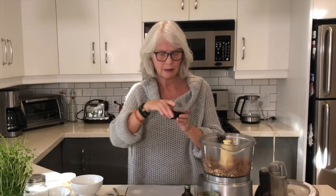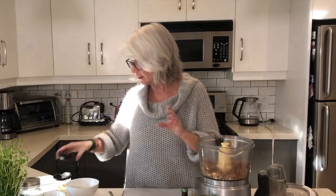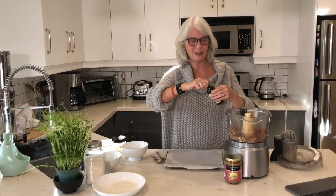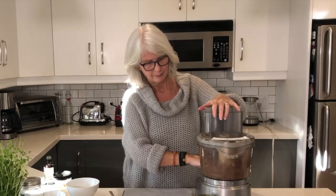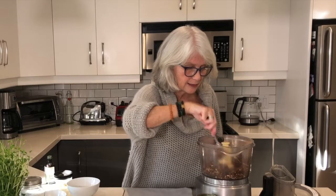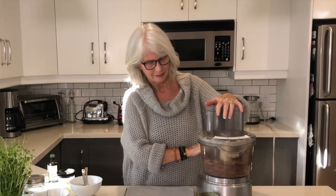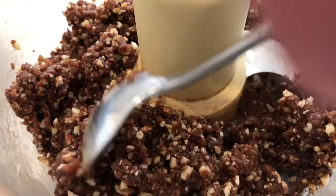And then I'm using about a tablespoon of any kind of nut milk or dairy that you can tolerate. Just put a tiny little bit in, and then we're going to put a pinch of good quality sea salt, and then a little bit of a really good quality vanilla extract. Then we're going to give it a whirl on supersonic speed. Make sure that nothing is sticking to the sides. One more quick whirl. You could blend it more, but I like it with texture.